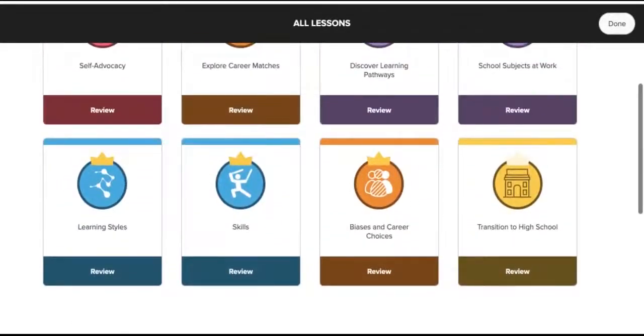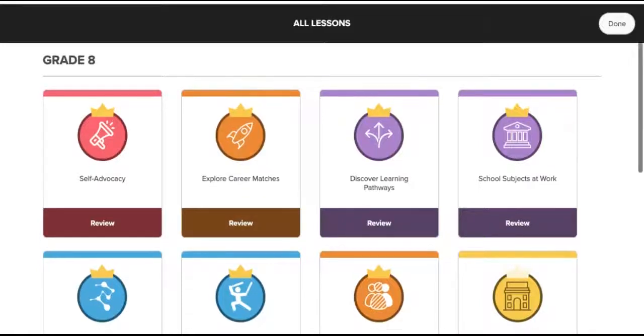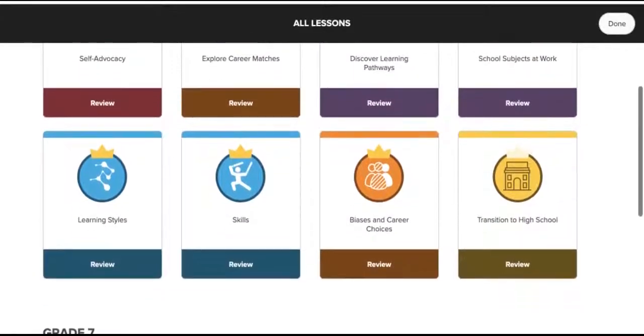Currently, in 8th grade, in the Investigating Careers course, and in next year's course, we're transitioning to General Employability Skills. Students will complete the following lessons: self-advocacy, explore career matches, discover learning pathways, school subjects at work, learning styles, skills, biases, and career choices, and transition to high school. This course, in 8th grade, the new course, General Employability Skills, and the current Investigating Careers course is a vital course for your students to take.